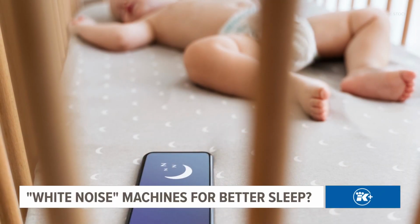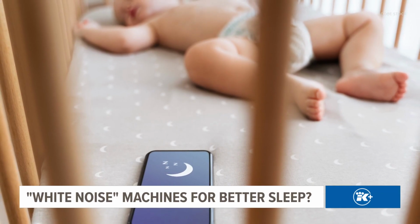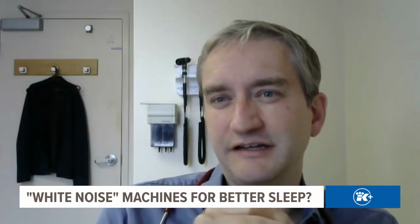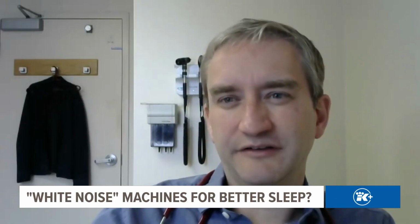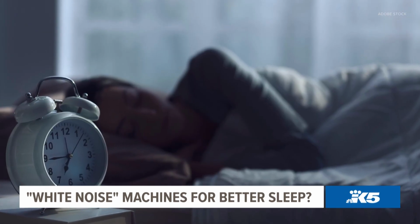Dr. Peters-Matthews also notes such noise devices might not necessarily ensure quality sleep. "I would say for most people, it's not going to have that kind of an effect. I think it's really more the masking effect where it benefits sleep rather than enhancing the depth of sleep." Yet another part of the quest to get better rest.